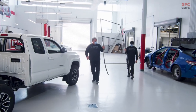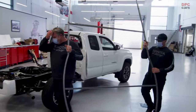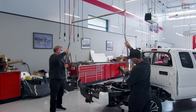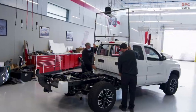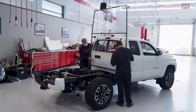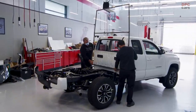Took some drawings of what we think this is gonna end up. Brad bent up some tubes, we just tacked them together, and you'll see, this will give you an idea of the height. Watch the lights up there and stuff too, of the vehicle. So that is gonna be the basic shape. You'll see that this bar right here kind of follows the body line over there.